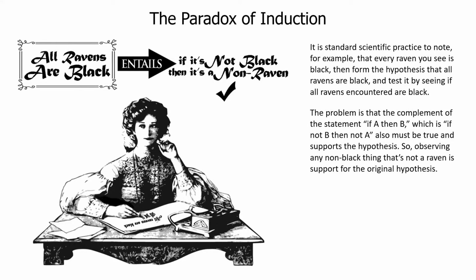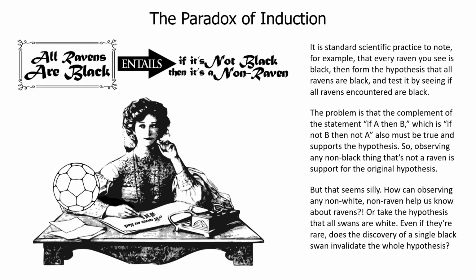And so we can go around observing all manner of non-black things that happen to be non-ravens, and logically, and in philosophy and induction, this is supporting our original hypothesis that all ravens are black. But that just seems silly. How can observing any non-black, non-raven thing tell us about ravens?